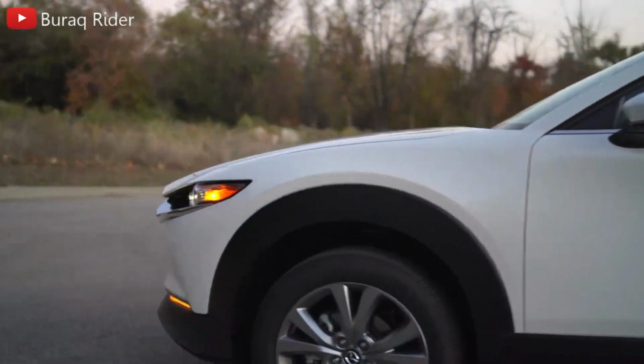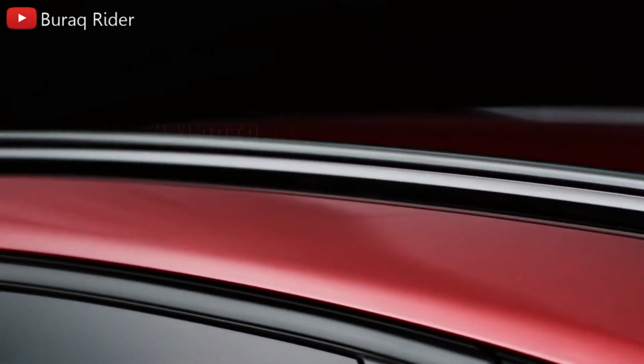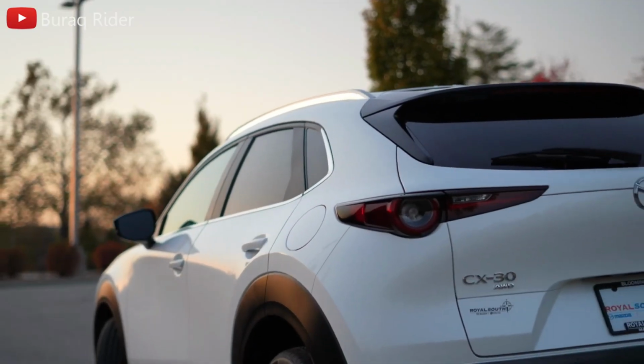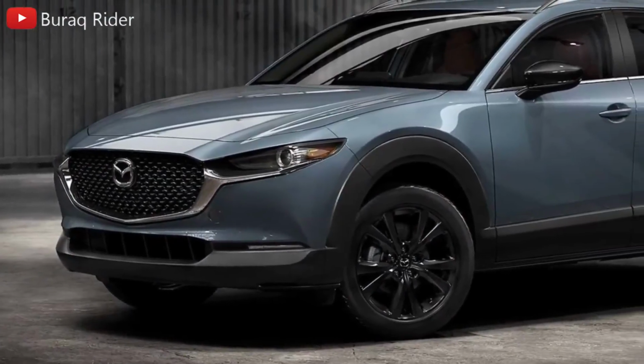As with all Mazdas, the CX-30 is entertaining to drive thanks to its ample power and athletic handling. But that doesn't come at the cost of comfort. The little SUV boasts supportive seats and a comfortable ride. It also sports an upscale interior design that's not found in most rivals.